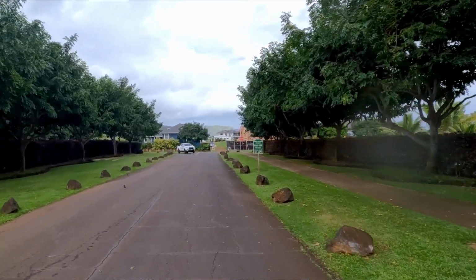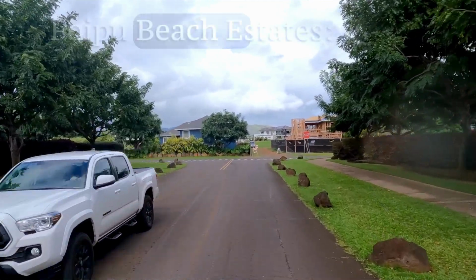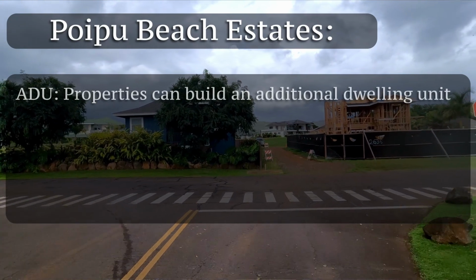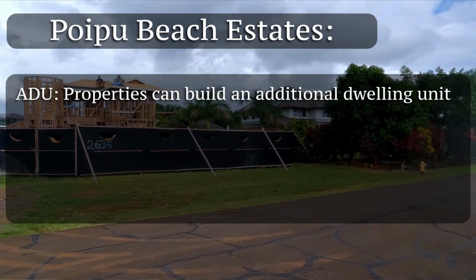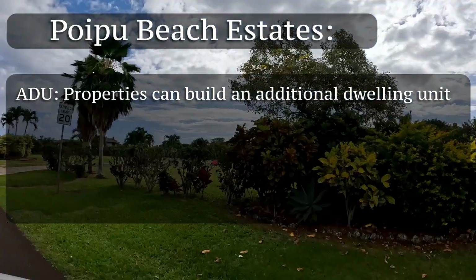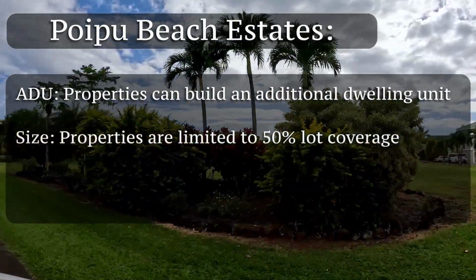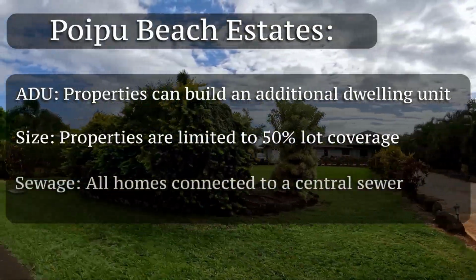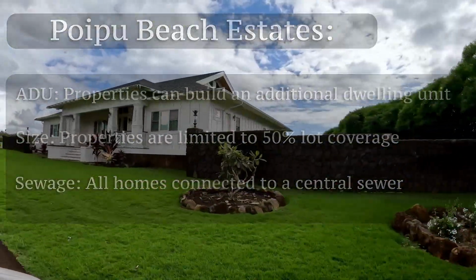This is the drive. So the really unique thing about Poipu Beach Estates is that when this was developed, all of the lots had the right to build a primary residence and an ADU, an additional dwelling unit. So you have the right to build 2 living spaces, a house and additional dwelling unit, on one property. Right now you are limited in size. You can only have 50% lot coverage, but you are connected to a sewer, where most parts of Kauai you're on a septic tank. So there are a lot of advantages, right?